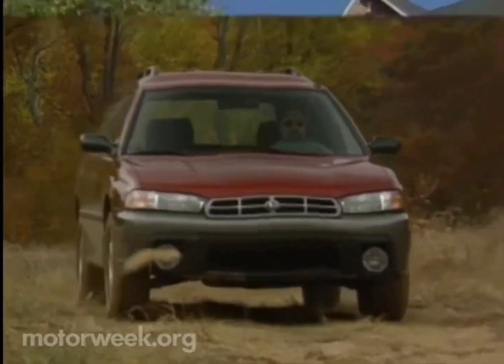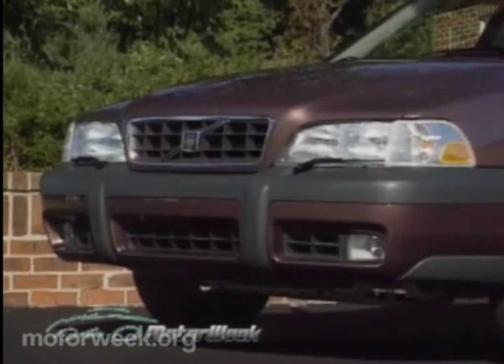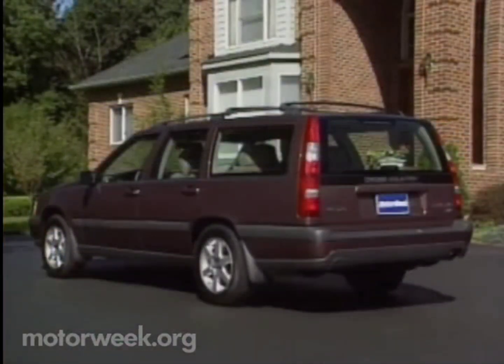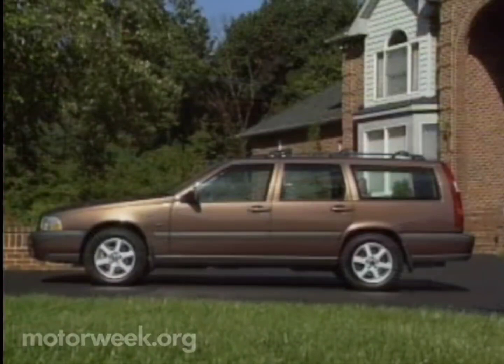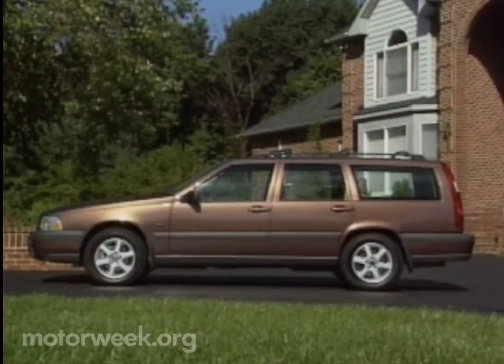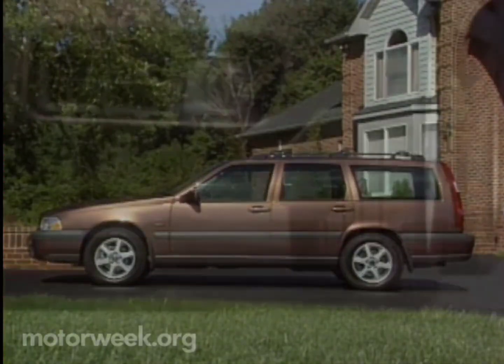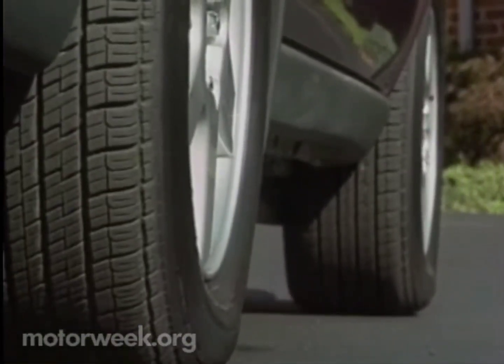legacy Outback. To distinguish it from its V70 siblings, the cross-country gets a more aggressive nose with a heftier bumper and deeper front fascia. The back end is also beefed up, and even the roof rack is stouter. But the real meat of this cross-country package starts with an extra inch of ground clearance for a total of 6.5 inches. As well as increased ride height, partly from the higher profile Continental all-weather tires on 15-inch aluminum wheels.